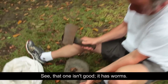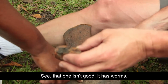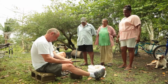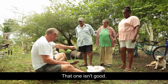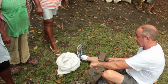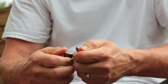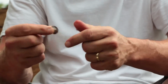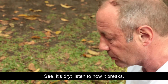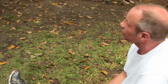Okay, more? That one isn't any good. This one's bad. There's worms in this one. Oh, see, that one's all dusty. That one's no good. Oh, so this one got exposed. You can see the oil. You can eat it too. Yeah, you can eat it. See, dry here how it broke. That's actually pretty good.